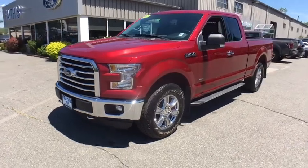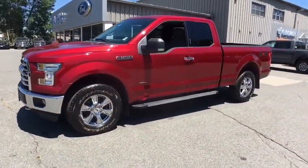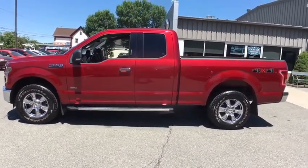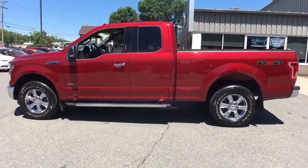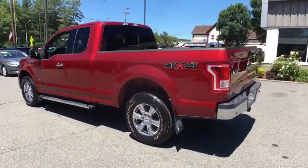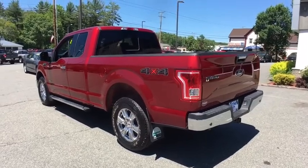You are going to love the 2016 Ford F-150. A Ford F-150 knows how to handle any situation. It's built to follow orders. No whining. This vehicle has less than 45,000 miles. Here are some of this vehicle's great options.